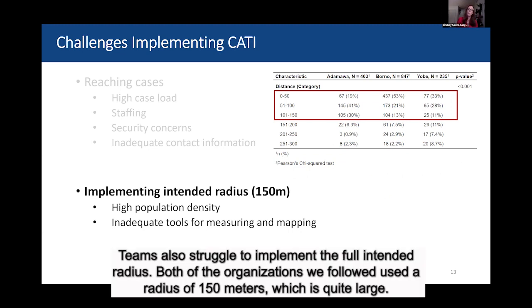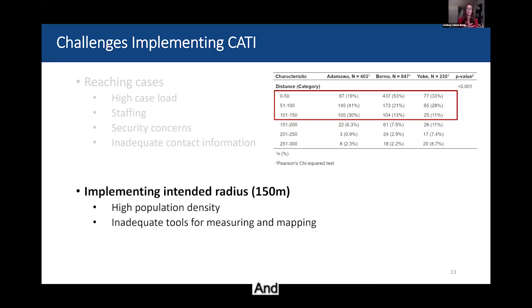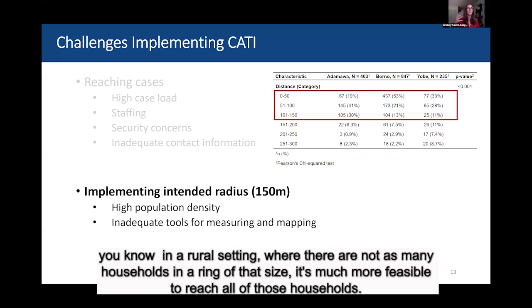Teams also struggled to implement the full intended radius. Both of the organizations we followed used a radius of 150 meters, which is quite large. And in a rural setting where there are not as many households in a ring of that size, it's much more feasible to reach all of those households.